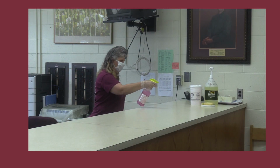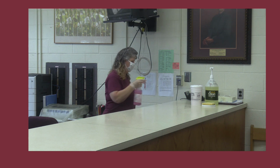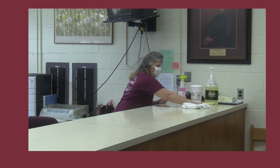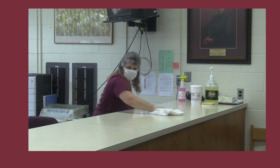Here we have a cleaner cleaning off a high traffic area, which in this case is our office. You will notice that in the office there is also a sanitizer and cleaning wipes available for anybody who walks in.